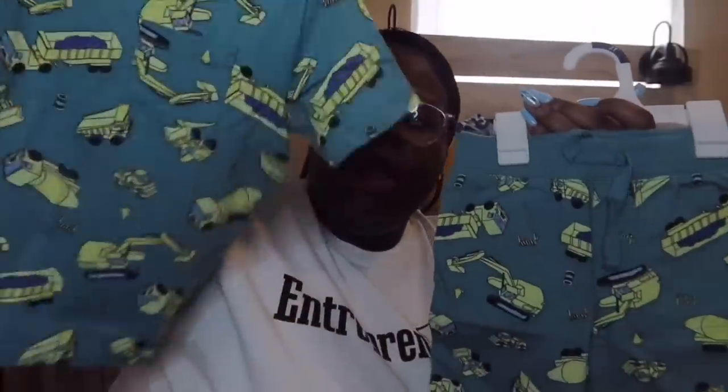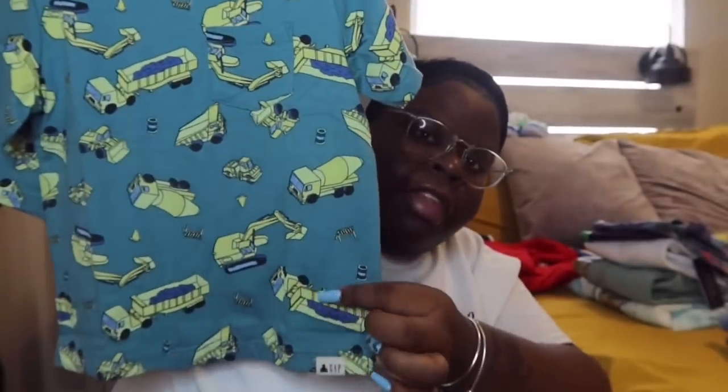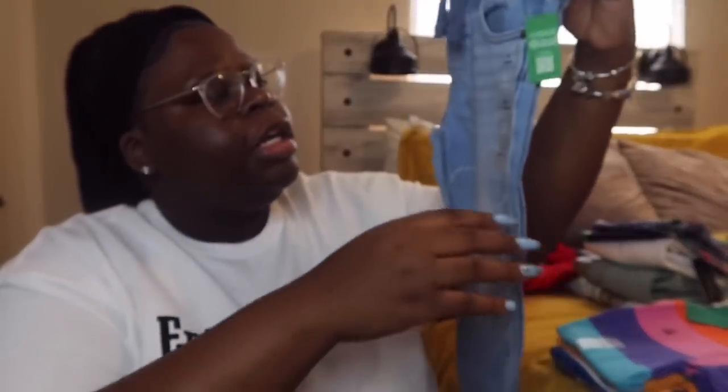My mom also picked him up this from Gap as well. It's a little matching set with the top and the shorts. So I really love this. It has a bunch of different vehicles on it. And y'all know my baby loves his trucks and stuff like that. So I thought this was really, really cute. And I love that green, y'all. That green is popping. Also from Gap, I found him these cute Mickey inspired jeans.